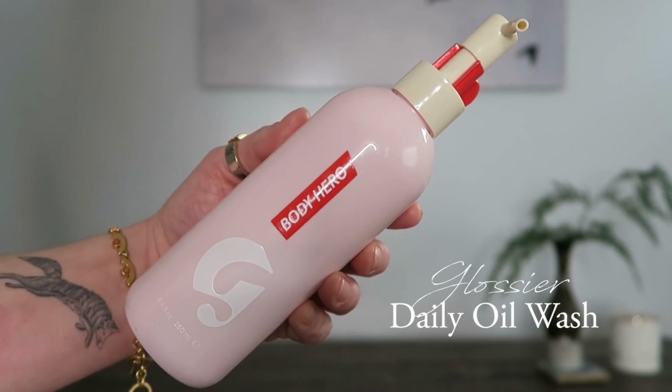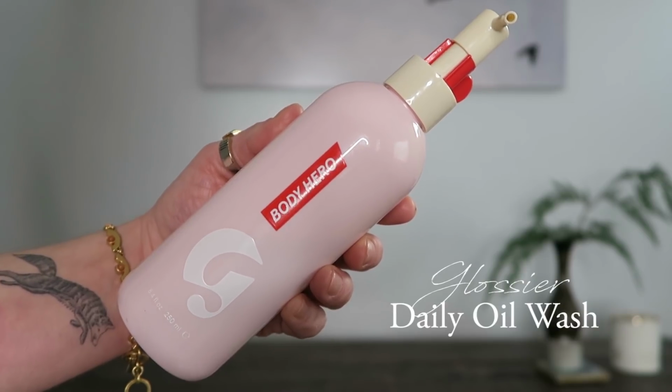So I save these for when I'm in a treat yourself kind of mood, because this is really wonderfully neroli scented, so it elevates the shower experience, since I don't have a bath. Whenever I want an indulgent shower, this is something I'll reach for. Really nice to shave with, lathers up really well.